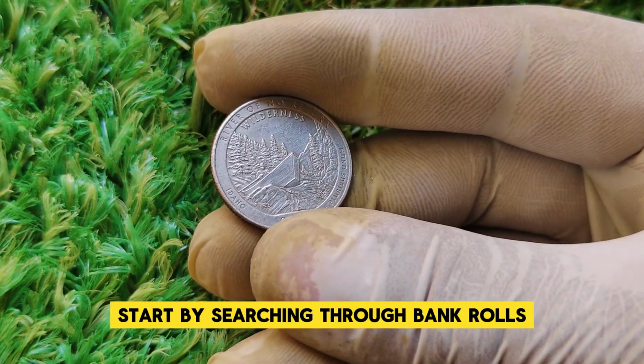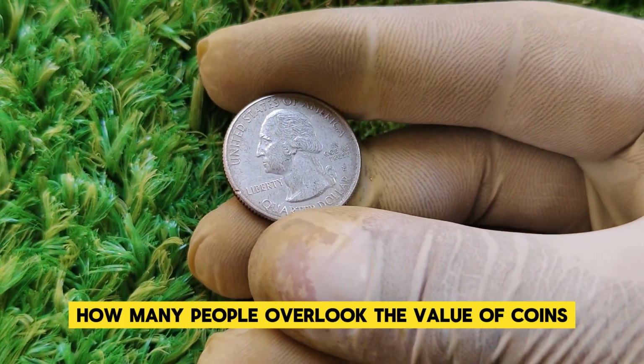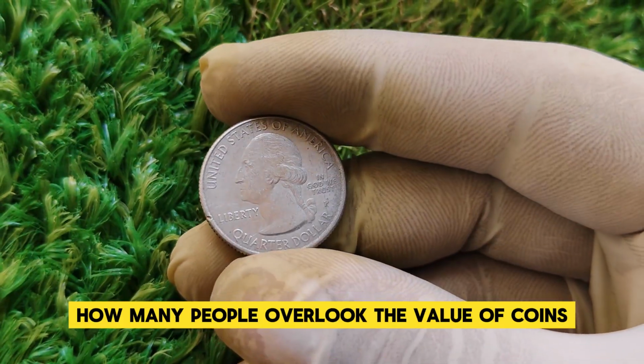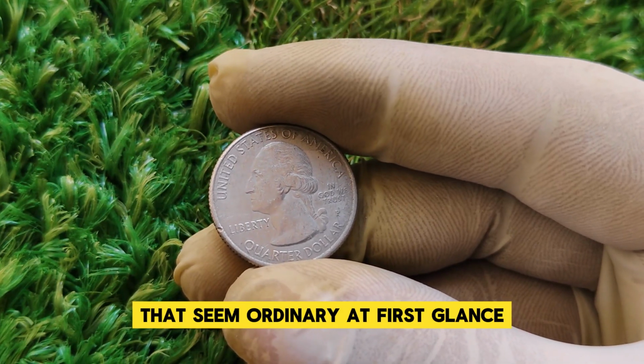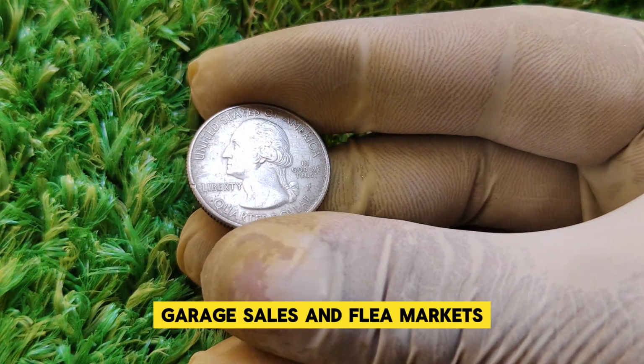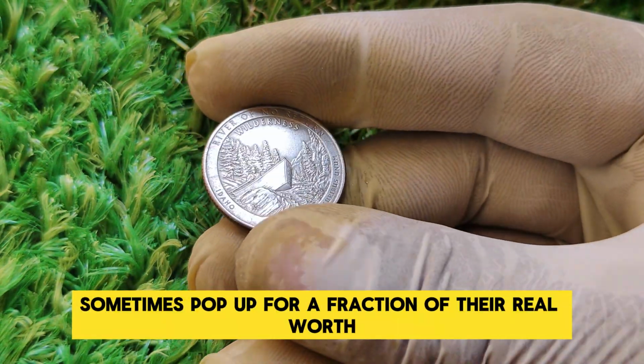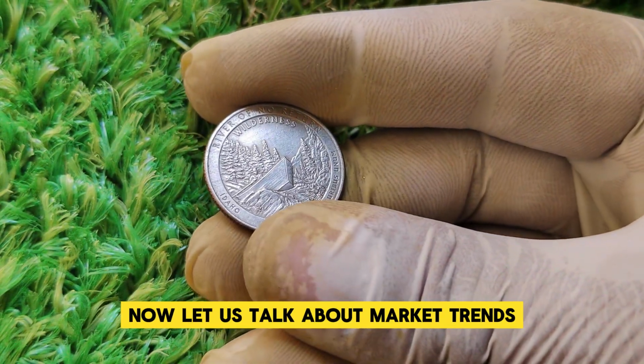Start by searching through bankrolls, coin jars, and your everyday change. You would be surprised how many people overlook the value of coins that seem ordinary at first glance. Also keep an eye out for estate sales, garage sales, and flea markets, where rare coins sometimes pop up for a fraction of their real worth. Now, let us talk about market trends.